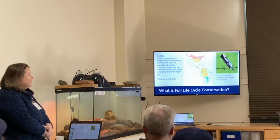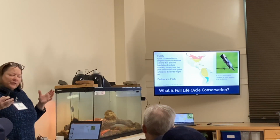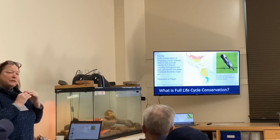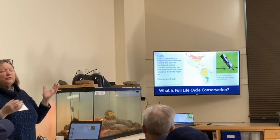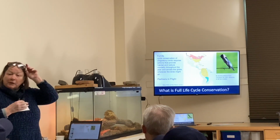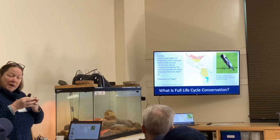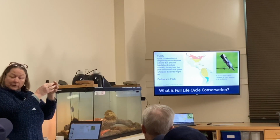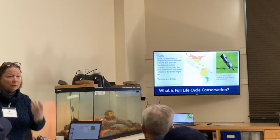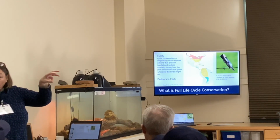And when we talk about full life cycle conservation, it's got a geographic component. But it doesn't have to have a huge geographic component. If you just have small movements, like say, many American kestrels stay in the United States. They're mid-distance migrants, but many stay in the United States. But their conservation needs on their wintering grounds may be different than their conservation needs on their breeding grounds. And if you pour all your money and effort into the breeding grounds and you're not supporting what's going on on the wintering grounds, you're not going to get traction, right?